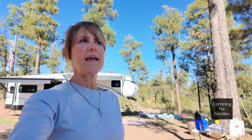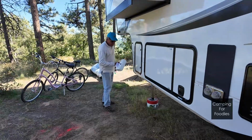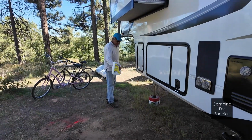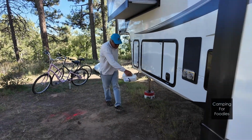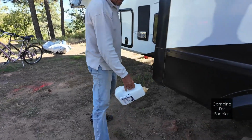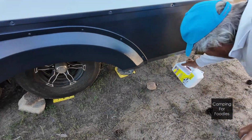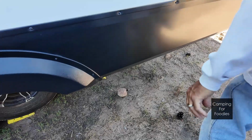It's not like the mint stuff, but it's not real bad. And it is definitely another one of those things that the mice don't like, and it seems to be working for us at this point. Now Pete is going to sprinkle the granules all the way around the trailer, so we're going to make a kind of like a little moat all the way around. And we do this periodically because they tend to wash away a little bit when it's raining.